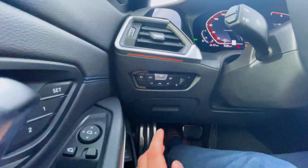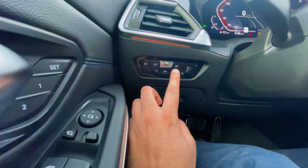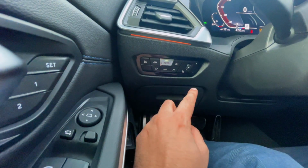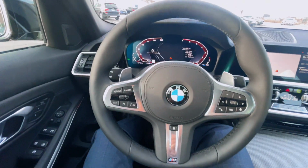There's your lighting controls. So your middle button over here is your automatic setting. That's to turn on your lights. That's to turn them off. Your fog lights and your parking lights with the brightness. You can toggle the brightness of the screen in front of you as well.